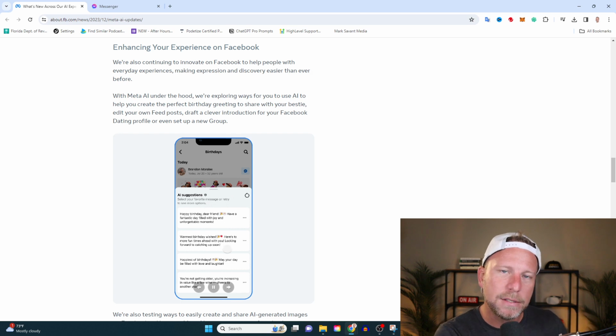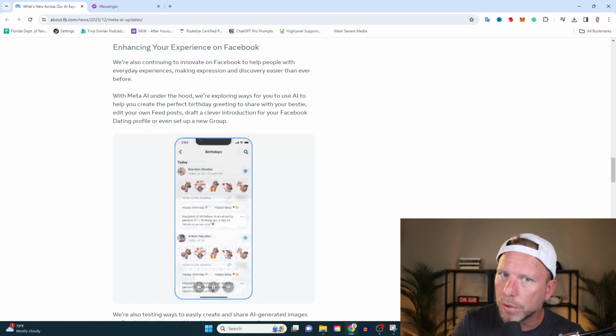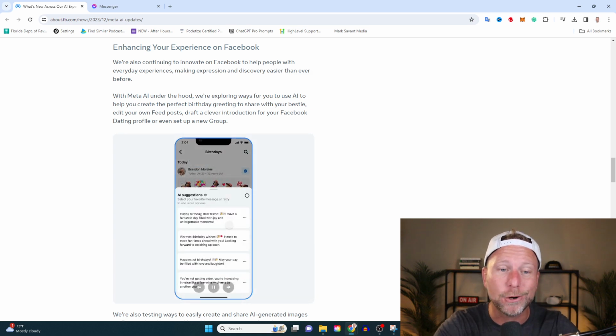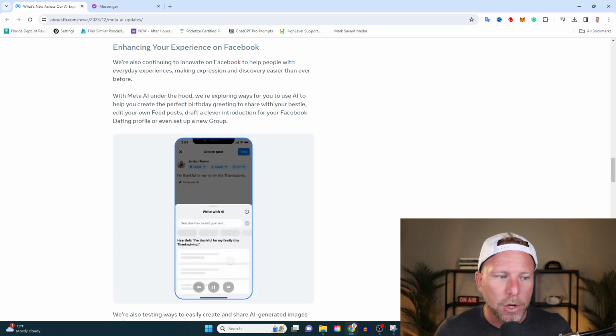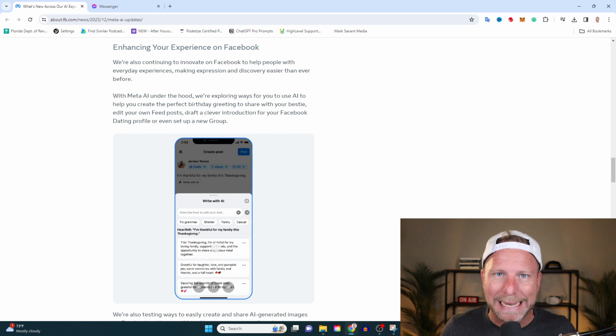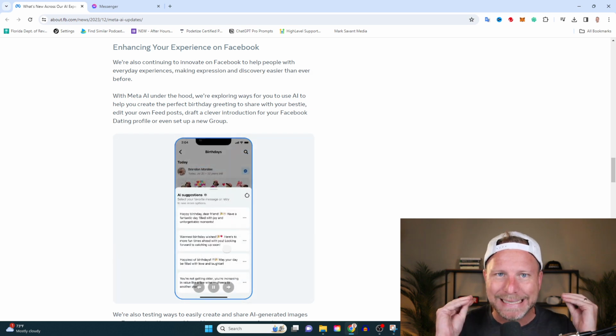And where I think this is going to inevitably go, which to me as a business person, as someone who's in sales and lead gen, this is pretty cool. It's pretty exciting if you're going to be the first adopter to be using and mastering these tools. Because what Facebook is great at is data collection. That's the competitive advantage that Meta has.